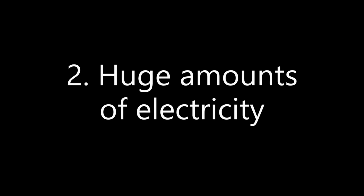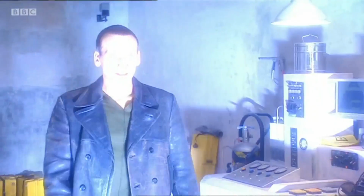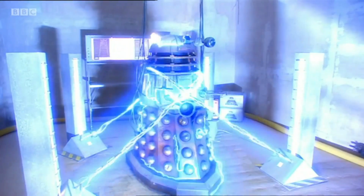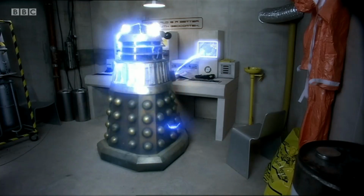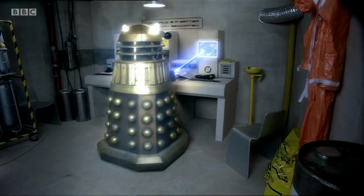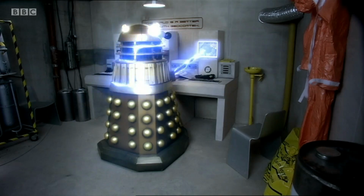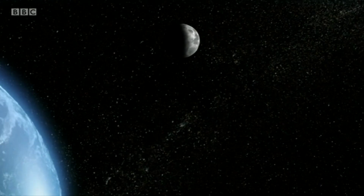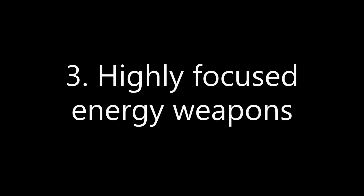Number 2. Huge amounts of electricity. Daleks have been shown to be vulnerable to large amounts of electricity, as this can damage the Dalek casing and injure the mutant inside. However, the amounts of power have to be astronomical. Even a weakened Dalek is capable of absorbing ludicrous amounts of power in order to restore itself, so in order to overload these systems and cause damage to the Dalek casing, the power needed would exceed most nuclear-fission civilizations such as ours.